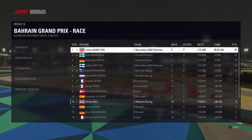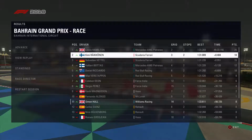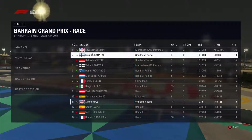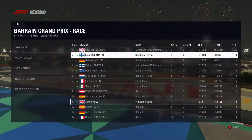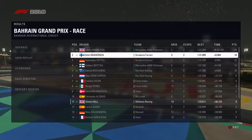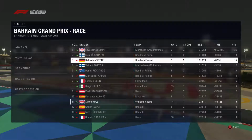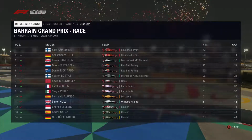So Hamilton wins the Bahrain Grand Prix ahead of Kimi Raikkonen in second place and Sebastian Vettel in third. The top 3 covered by a second. Bottas brought it home in fourth, Ricciardo fifth, Verstappen sixth. Ocon and Perez pulled off the one stop quite successfully there in 7th and 8th, coming from 12th and 15th there. But of course their car was faster than ours. And we had Magnussen and Alonso filling out the top 10. We came home there in 11th place.